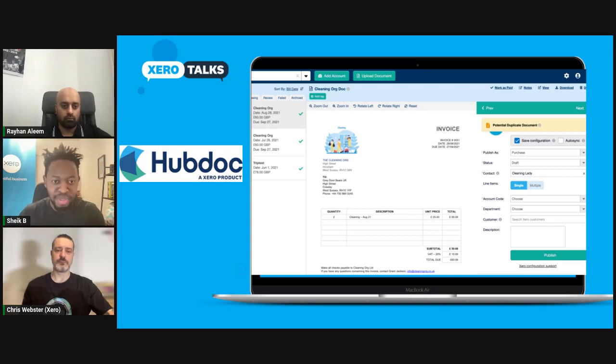HubDoc and Xero, as you can see, definitely integrate. Any invoice that you post through HubDoc, an image of the invoice is also saved in Xero. You can also link HubDoc to your Dropbox. So as the invoices come in, you have them saved in HubDoc itself, in Xero, and in Dropbox. You have multiple places where you have a backup of a backup as well. That is a very, very useful bit of HubDoc.